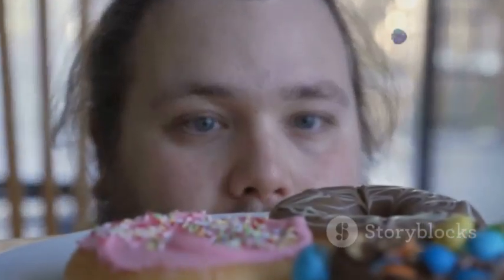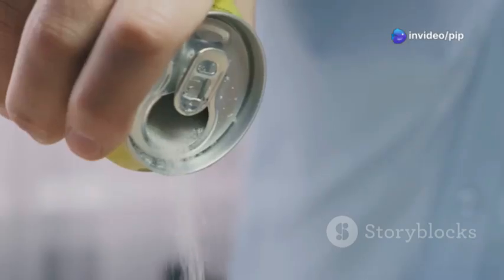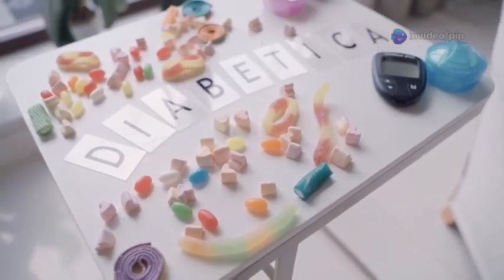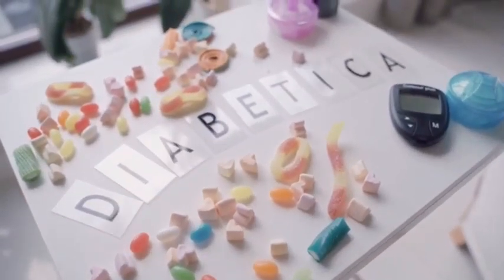It is also important to limit or avoid certain foods. Reduce your intake of sugary foods and drinks. This includes candy, cookies, cakes, regular soda, and sweetened fruit juices.